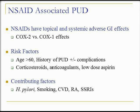Certainly advanced age, patients with a prior history of peptic ulcer disease, particularly those with complications, the big complication being GI bleeding, would definitely be a person who you'd want to have on a preventative therapy if you're going to have them on a long-term NSAID. If you combine NSAIDs, again, with other drugs that increase risk of ulceration, like corticosteroids, things like prednisone, anticoagulants, and this includes the newer anticoagulant drugs, in addition to heparins as well, those would be indications for using a preventative therapy, and then low-dose aspirin as well.